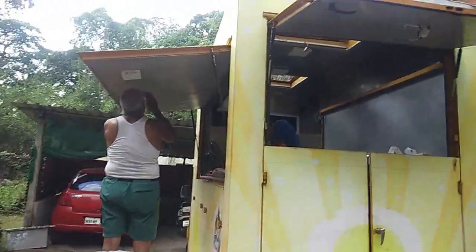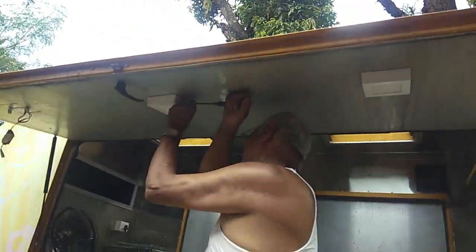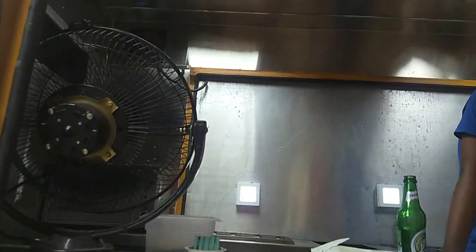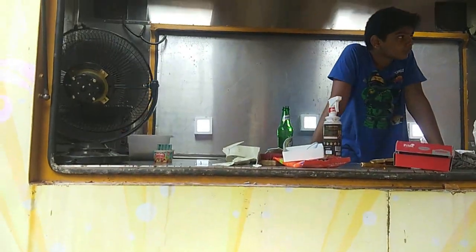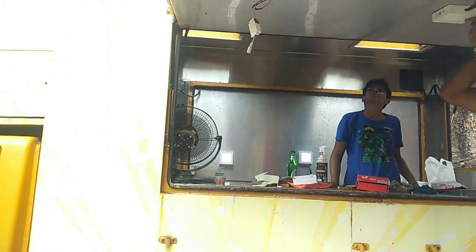Working on getting the electricals in place. Some of the lights weren't working, so Uncle Alvin is working hard on that, replacing the LED lights with some new ones. So those we just recently replaced. These are working. The ceiling ones are working fine. These getting replaced. Bending doors, lights.